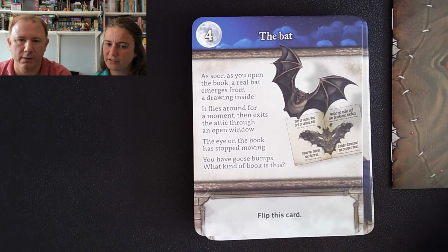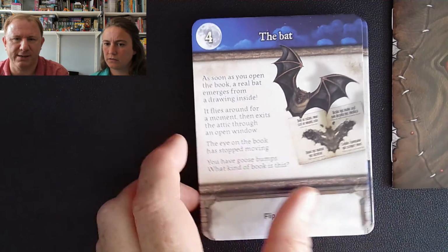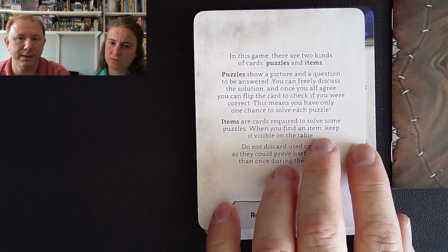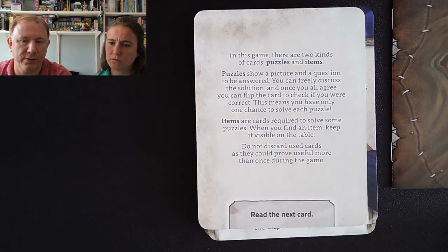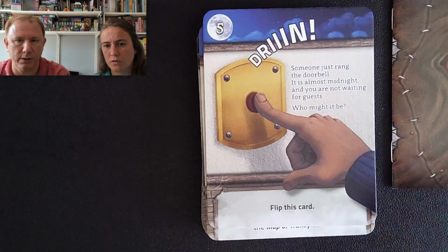The eye on the back, on the book, has stopped moving. You have goosebumps. What kind of book is this? Creepy one. In this game, there are 2 kinds of cards, puzzles and items. Puzzles show a picture and a question to be answered. You can freely discuss, then turn the card to see if you're right. Items are cards required to solve puzzles. When you find those, keep them. Don't discard them. You can use them more than once.